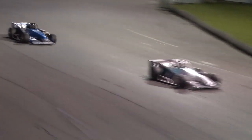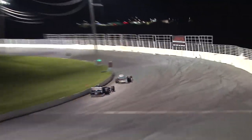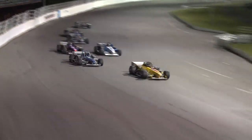to move up into second, as Dave Gruhl in the number 50 machine looks for racing room as well. After a caution later on, Sitterly was able to close the gap just a little bit, but Barnes proved to be too good in the open track as Dave Gruhl, further on back, works to the outside of Bellinger, now up into position number 3 in the U-Pull U-Save Auto Parts car number 50.